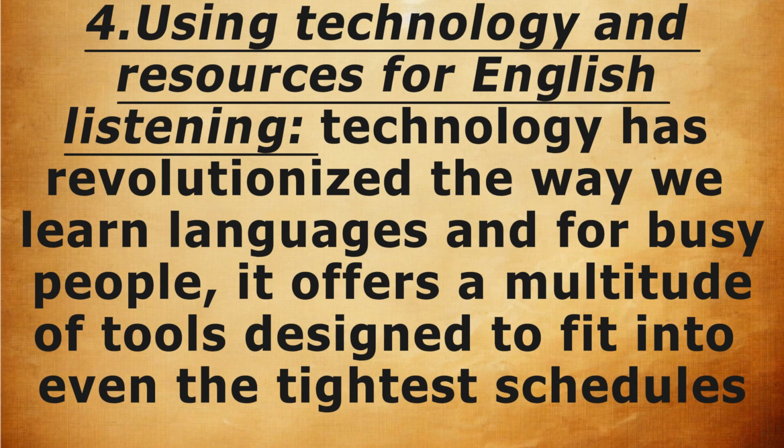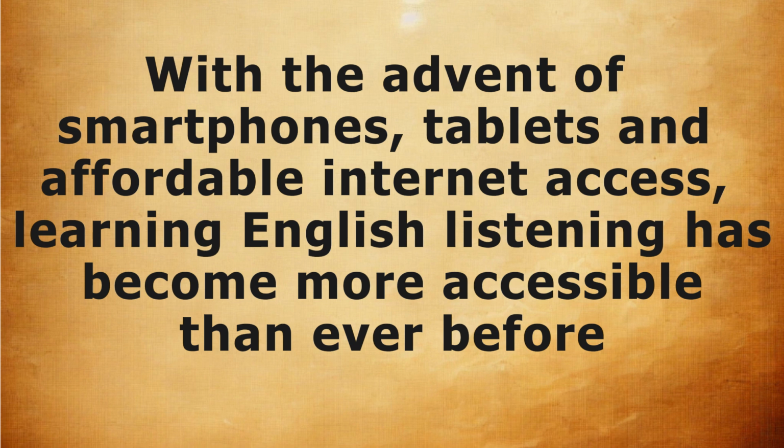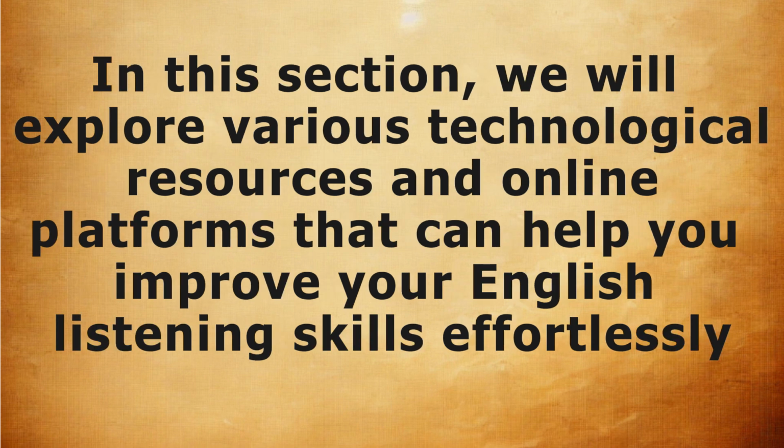4. Using technology and resources for English listening. Technology has revolutionized the way we learn languages, and for busy people, it offers a multitude of tools designed to fit into even the tightest schedules. With the advent of smartphones, tablets, and affordable internet access, learning English listening has become more accessible than ever before. In this section, we will explore various technological resources and online platforms that can help you improve your English listening skills effortlessly.